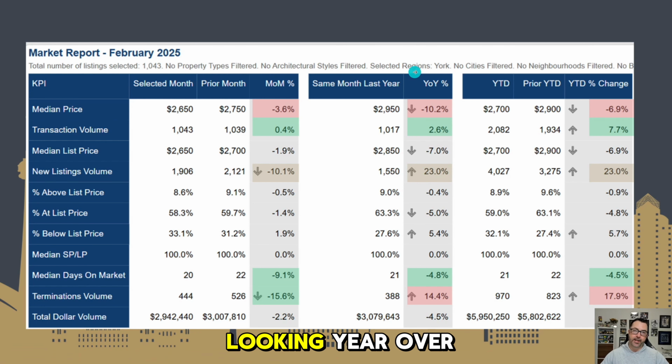Now, if we're looking year over year, prices are actually down 10.2% since what we saw last February. We were getting prices of $2,950 on average, and that has now dropped to $2,650. So we're starting to see an easing in rents for the average properties on the market right now.